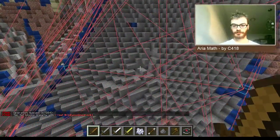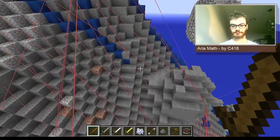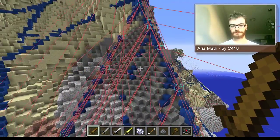One cool feature of this now is I can fill in the gaps and just do it again. I missed anywhere.